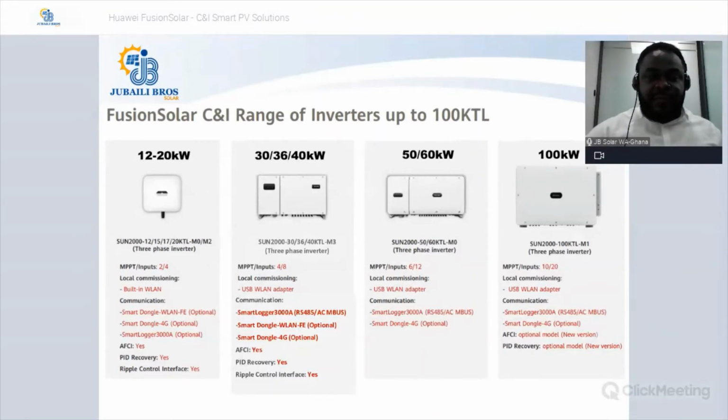This range has 4 MPPTs, each has 2 inputs, which is 2 strings. So that will be 8 strings in total. This has 6, 12 in total, 10, 20 strings in total. Because of the enormous number of strings that this inverter has, you don't need a DC combiner box between your panels and the inverter. You don't need a DC combiner box. You terminate the negative and positive of the strings directly onto the inverter without a DC combiner box.